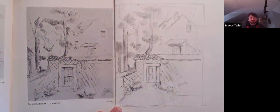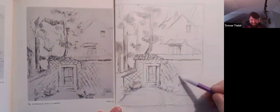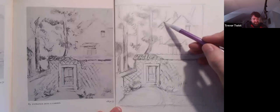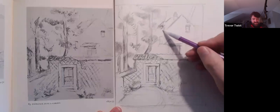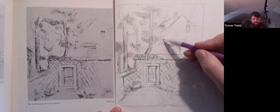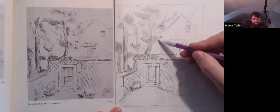I added so much detail to my roof, to the chimney. I think it's the most accurate part of the entire picture. It's little mansard roof windows that hang out above the treetops. Window frame, bunch of my darks.